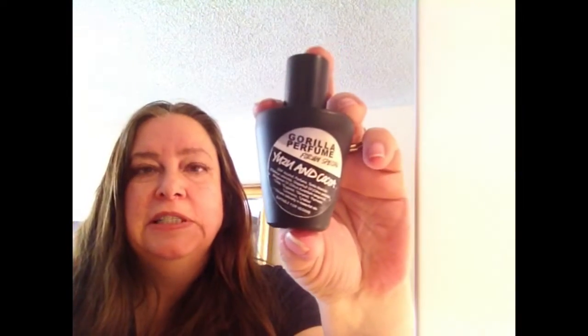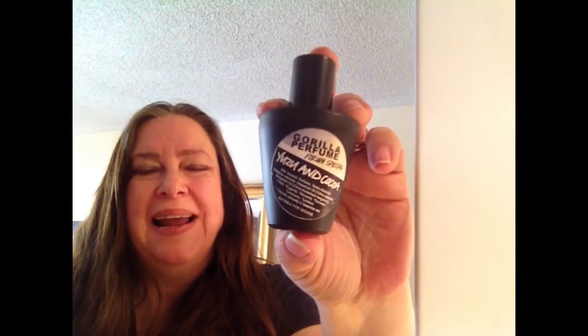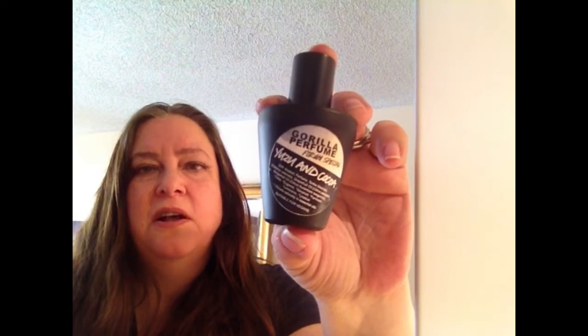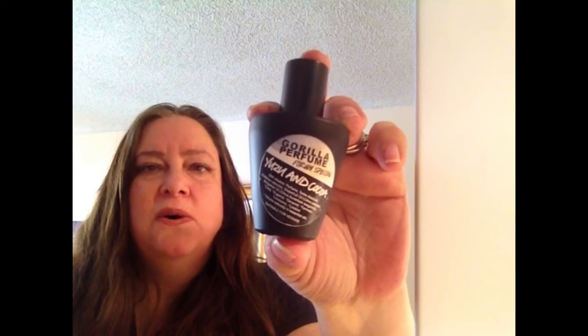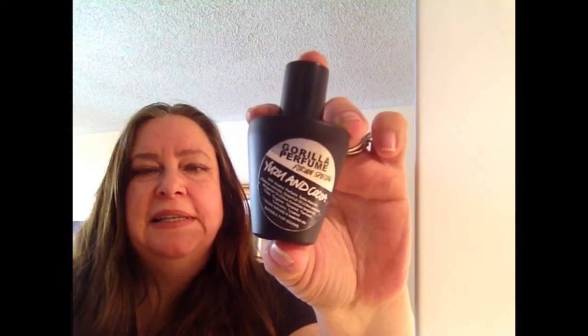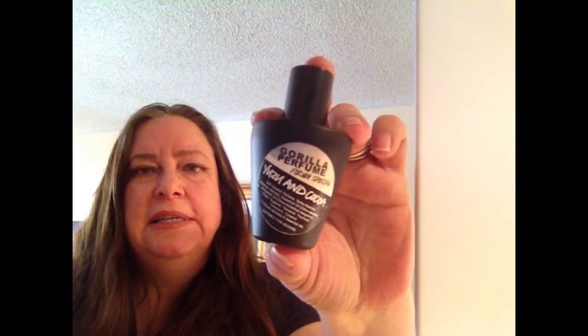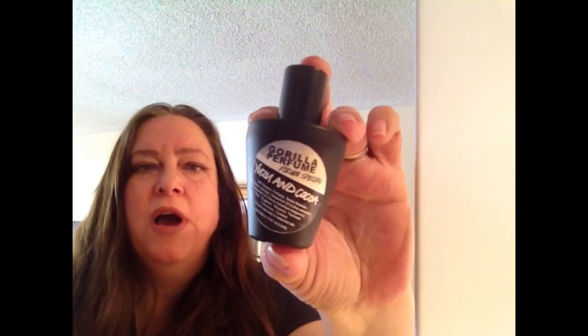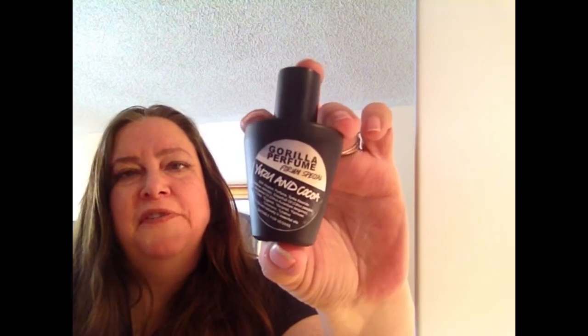The next one is Yuzu and Coco. Lush sells a bubble bar right now in their regular stores called Yuzu and Coco. It's the orange looking one. It's like the Rose Jam Bubble Bar that they sell in the stores now? Well, it's the one that looks like that, except it's light orange. It's Yuzu and Coco, and this is the perfume for that.